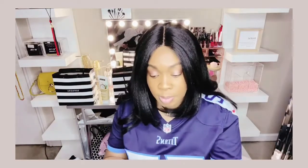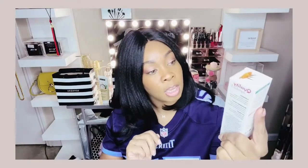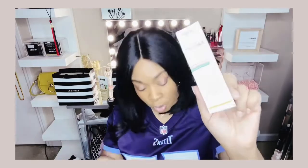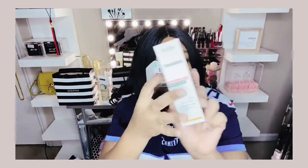I picked up some things from Minimo. If you know, Minimo is a Black-owned brand, and they do facial or skincare products. So I picked up this Minimo Radiant Daily Brightening Daily Face Moisturizer with turmeric, bearberry, and licorice in it. And so I haven't used it yet, but I'm looking forward to using it. They also have a watermelon under eye cream that I'm going to definitely use. And I picked up another vitamin C drops.